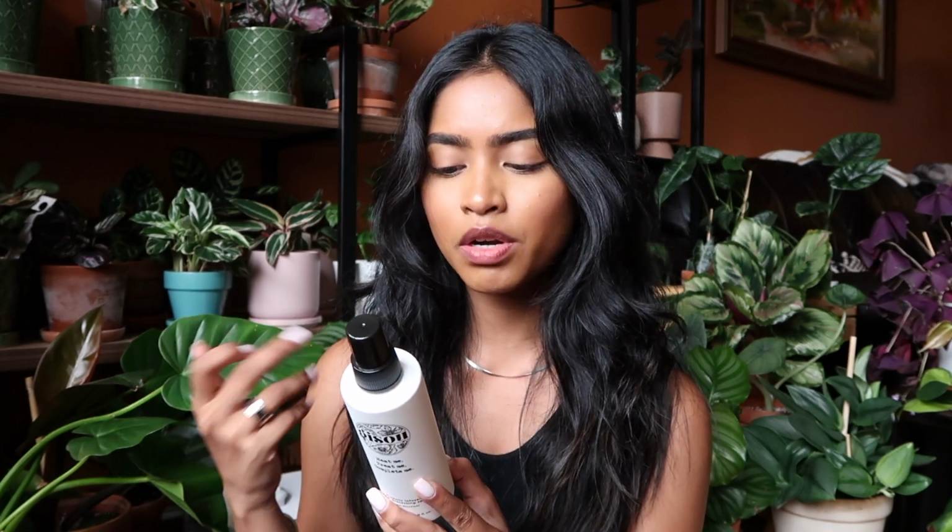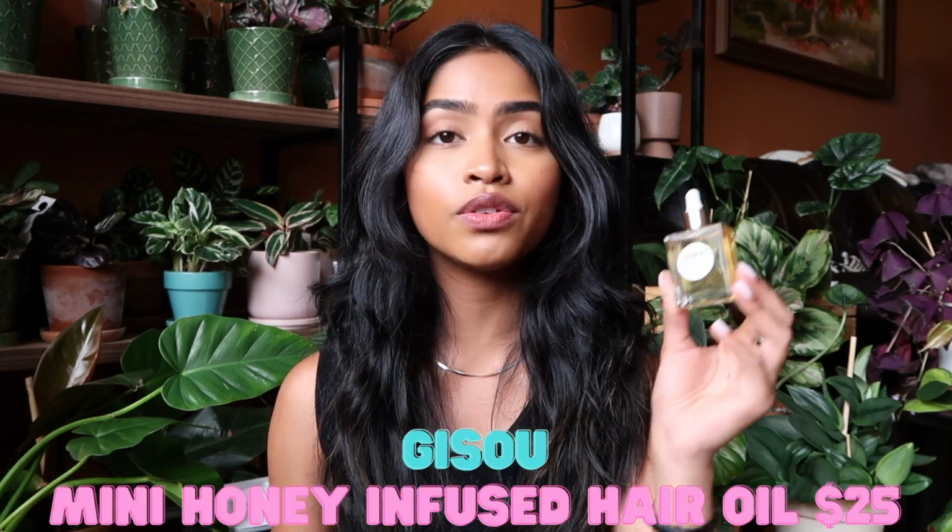It has honey in it, and it has numerous oils, vitamins, minerals, and flavonoids. This also has a UV filter in it, so it protects your hair against UV rays, because we are always in the sun. Like literally right now, there's UV rays on me. Amazing. And while we're talking about Gisou, this is the Gisou Honey Infused Hair Oil.